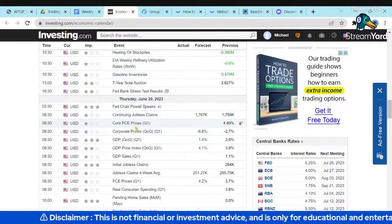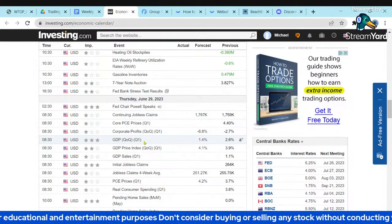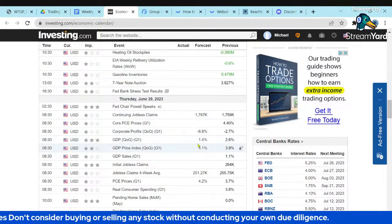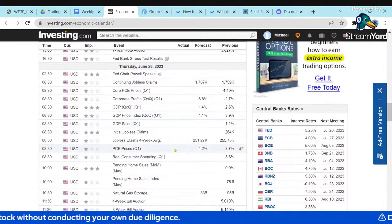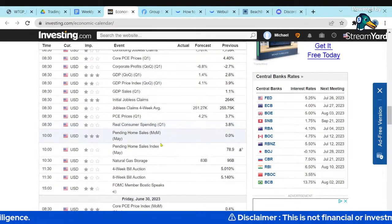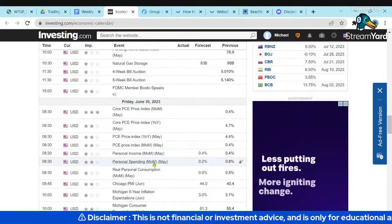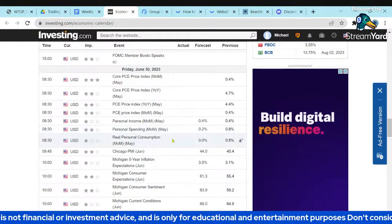And then we get PCE on Thursday. Core PCE is one of the Fed's main data points they watch for inflation. We also get GDP quarter on quarter for quarter one, and it's expected to be going down but still positive, which again would say we're not in a recession until we get negative GDP. Prices continuing to increase. So again, we get PCE data on Thursday and Friday.